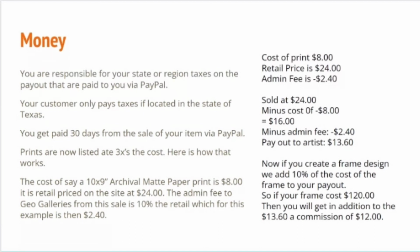Yours would be almost like an income stream, however you take care of that. And you'd actually want to go ahead and consult with a tax advisor in your region, because we're good, but we don't know the taxes all around the world. So go ahead and contact somebody locally who can help you with your regional taxes. Like I said, your customer only pays taxes if they're located in the state of Texas.